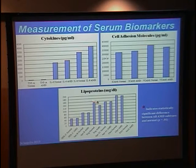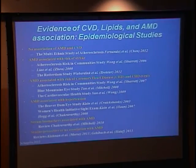When we looked at cytokines, cell adhesion molecules, and lipoproteins, after controlling for the multiple testing, only the triglycerides were significant. We found a slight elevation of triglycerides to be protective compared to the AMD patients. Again, the literature goes both ways in age-related macular degeneration. So with Nick Bazan from LSU, who's one of my former mentors, we're trying to suss out what the different lipoproteins are in the triglycerides here, because this is a bit bizarre.